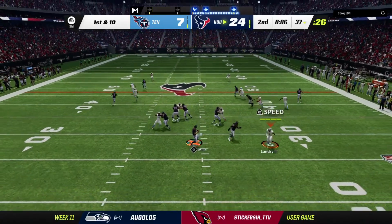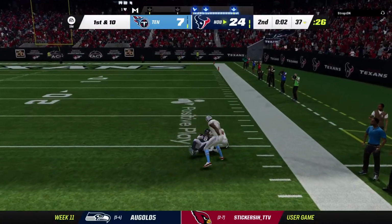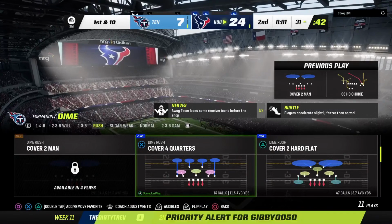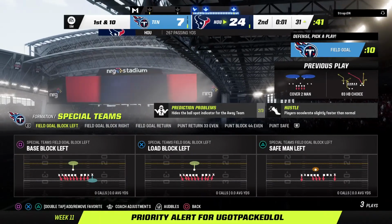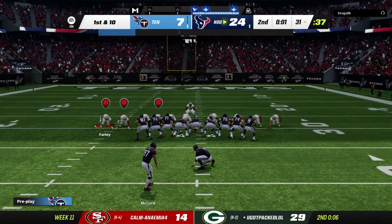Mills now looks to throw on first down. He'll get this one complete there to Pittman. Now he takes this one down almost all the way to the 30. And with just 1 second remaining in the first half, they'll call the timeout. So with 1 second left in the half, on is the field goal unit.